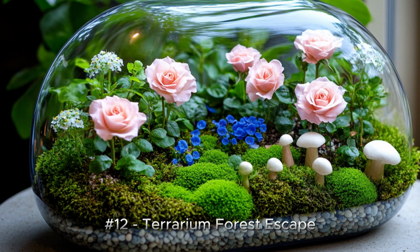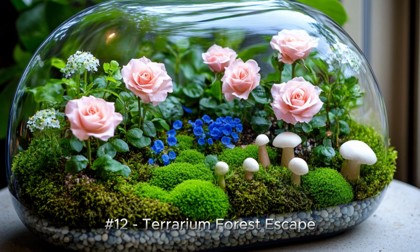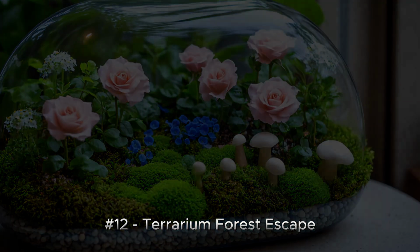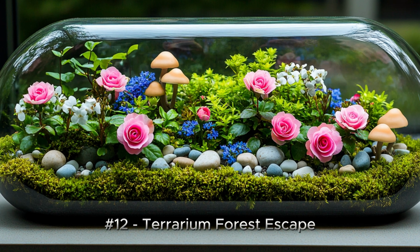Idea number 12. Terrarium Forest Escape. A large glass terrarium houses miniature flowering plants such as pink mini roses, white alyssum, and blue lobelias. The plants are surrounded by moss, pebbles, and tiny decorative mushrooms, creating a whimsical forest-like atmosphere.